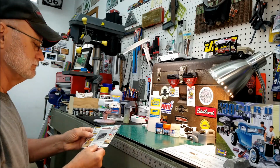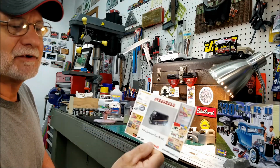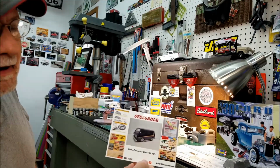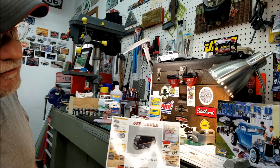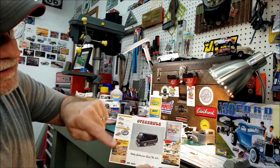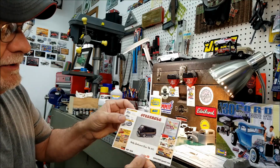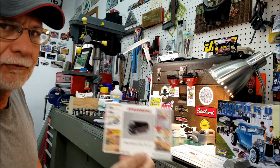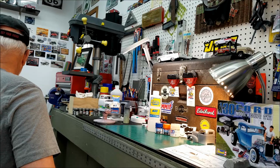Here's one from Dan. I like the name, 60s Rule. That's just bad. I think that's a 60 Econoline van he's got on there. That's one that he built. He's got a video on his website, so y'all need to check that out. But I think these are old ads for models from back in the day. That's pretty cool. And Dan, I appreciate the kind words on the back, and I really appreciate the shop card, man. Thanks.